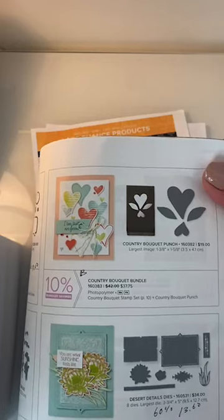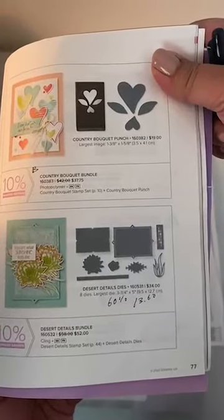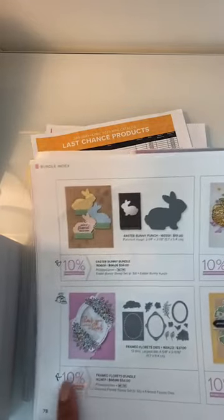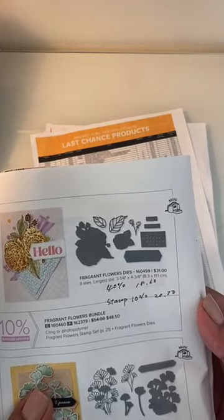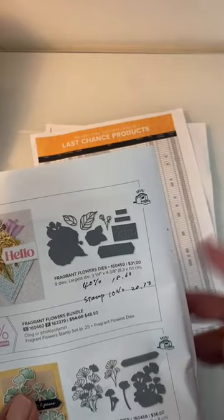Okay. All right. And then the next item, the Dessert Delight bundle, is 60% off. The die is going to be 60% off at $13.60. I have a little tiny space to flip the catalogs. Okay, so these are going to stay, and Framed Florets is going to retire, but no discount here. Okay, Fragrant Flowers bundle, that's going to be 40% off. The price is going to be $18.60, and the stamp set is 10% off, $20.70.